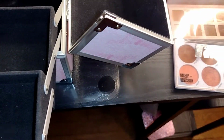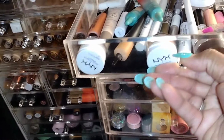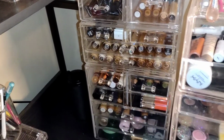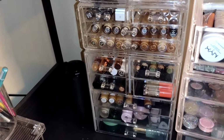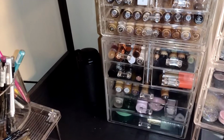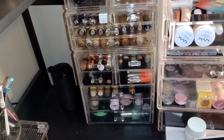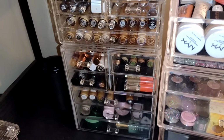I'm going to need an eyeshadow primer, and so I've been using the Ultimate Eye Base from Revolution. I do have two from Juvia's Place. I have one from Ace Beauty, and I have some that are from NYX. I don't really like the ones from NYX too much. I will be fine with just using a concealer if push comes to shove, but I want to have everything.